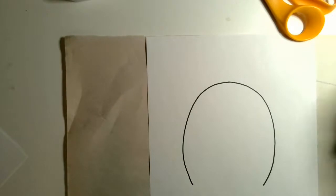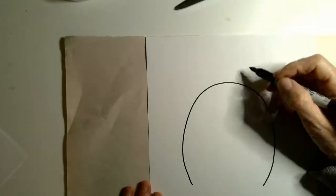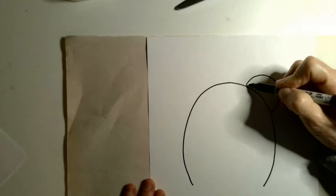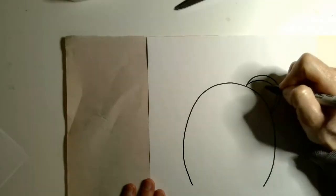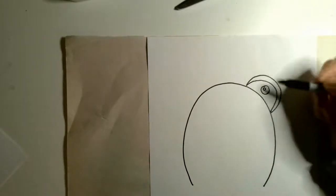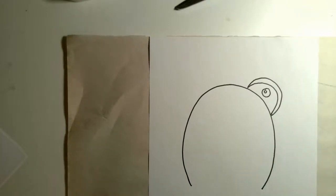The next thing we're going to do is add those big eyes. So go to the top of your frog's head, and you're going to add a half circle, and that's the outside of his eye, and then we'll make a little inside part like that, and then we're going to make his pupil. And you might want to make a little circle in there for the highlight. And when we color this, we won't color that. That'll be the highlight, or where the light's reflecting on his eyes.